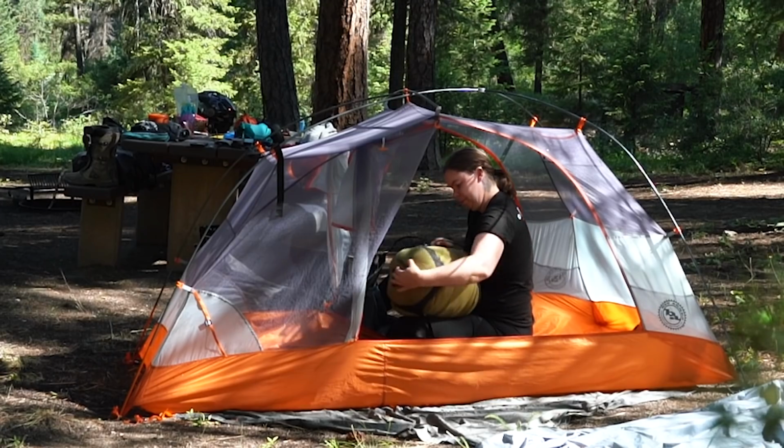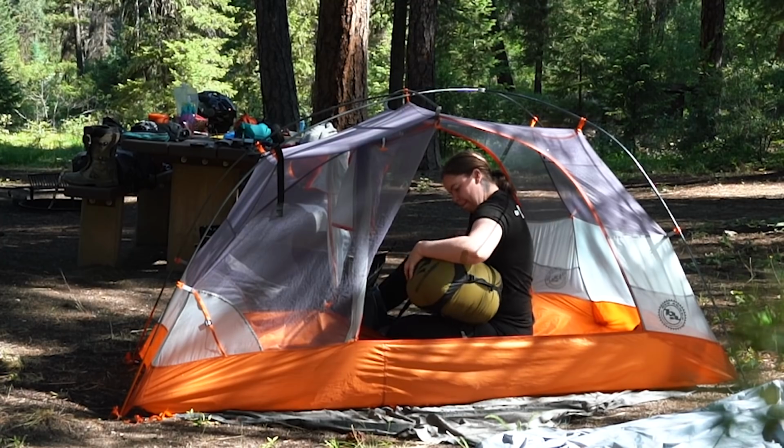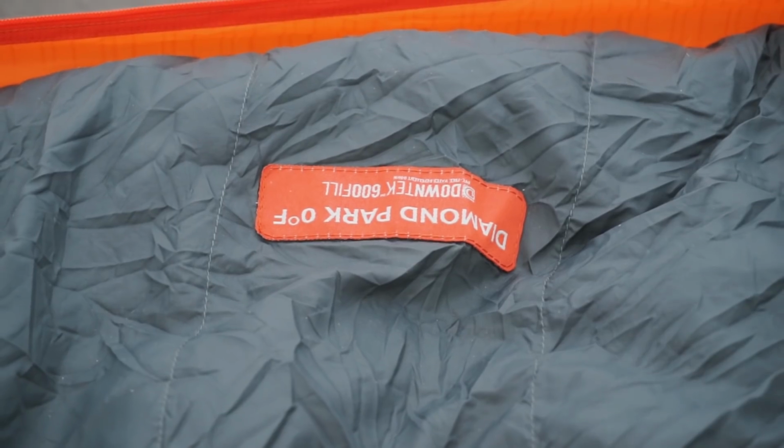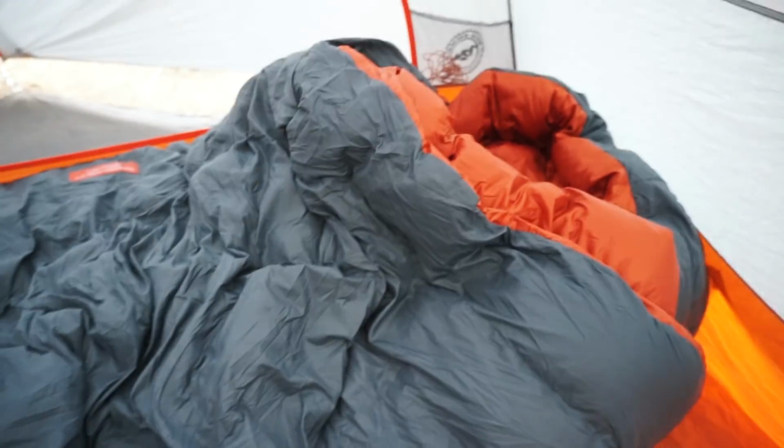Whereas when I use the compression sack on it, it gets fatter and it's just like a giant brick. And it's easier to pack around when it's long and narrow versus being a solid brick. But I am a very cold sleeper and I have been struggling for years and years and years to make a setup where I am comfortable all night.